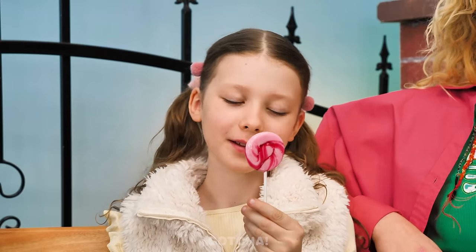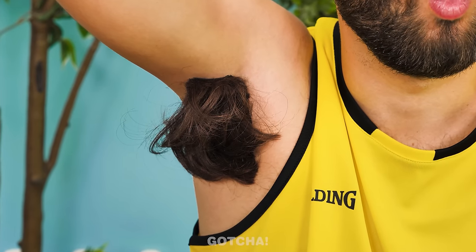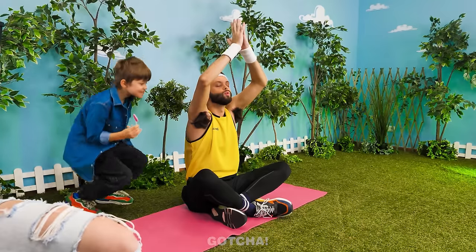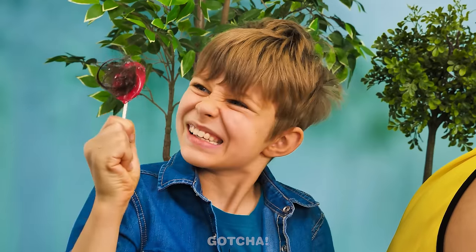Nanny and the kids are in the park! I'm just enjoying my lollipop! This is boring! Huh? Look at that guy's hairy armpits! I have a plan! Hey! I heard lollipops can be used to wax armpits, so I want to try it! Huh?